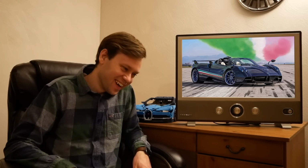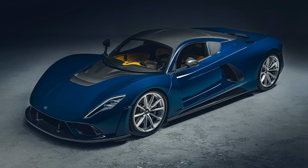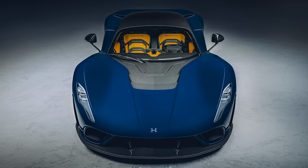So anyway, last little crazy thing here. Hennessey has finally revealed the actual production version of the Venom F5. I filmed a reveal of the F5 like 3 years ago at SEMA, and since then there hasn't been much other than the release that gave the details on the engine, but otherwise it's been pretty silent. But we now have more info. They've been very busy, it seems.